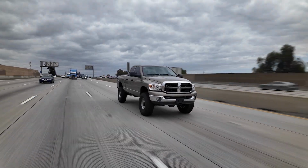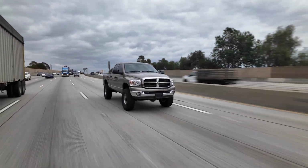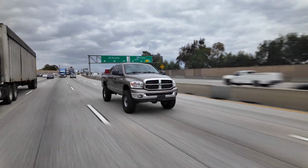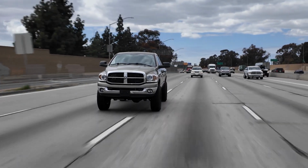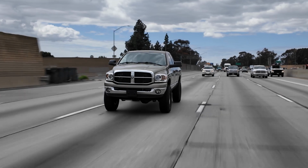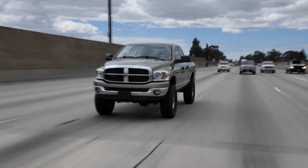All right, maiden voyage here. We're gonna go ahead and do this the right way and break it in on the freeway. So again, Randy's Stage 2 transmission with their completely oversized cooler. I think it's the heavy duty option or extreme duty option. The complete Banks under the hood package: cold air intake, intercooler pipes, intake elbow, and the whole package there.